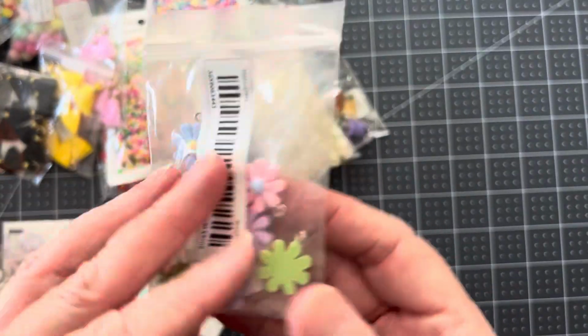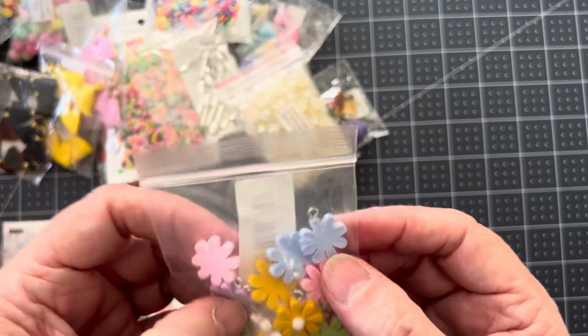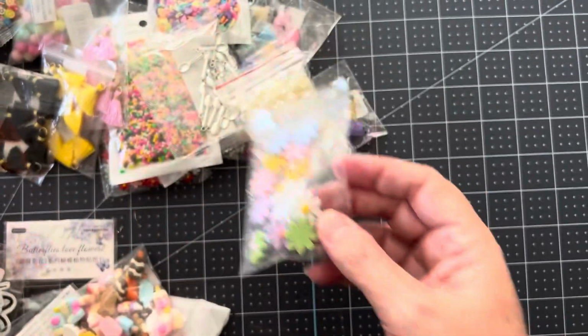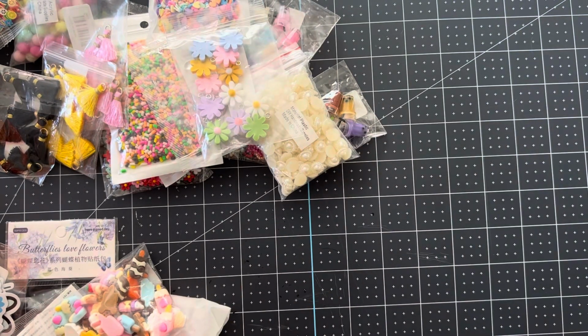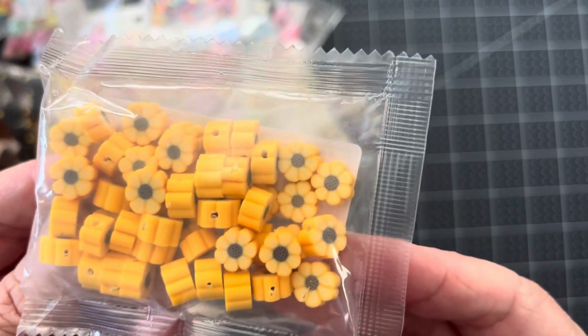Beautiful flowers. These look like daisies. Love these. All kind of different colors. Blue, purple, yellow, green, white. Love those. Those are so cute. Let's see. I'm trying to go through these packages, guys. And I got some sunflowers. And these have holes in them, so you can make dangles out of those.